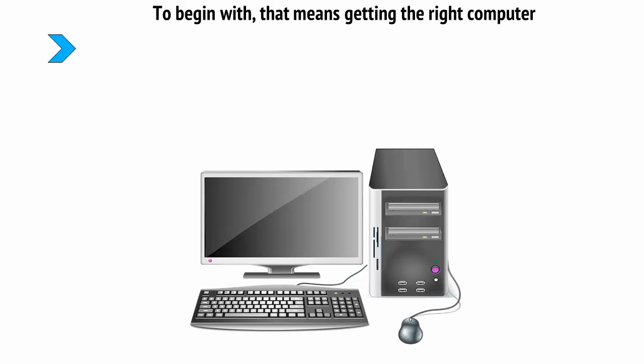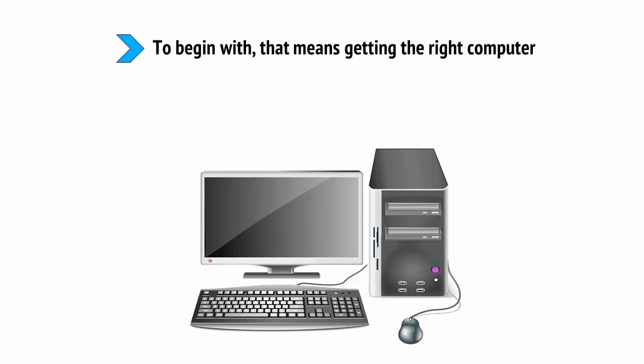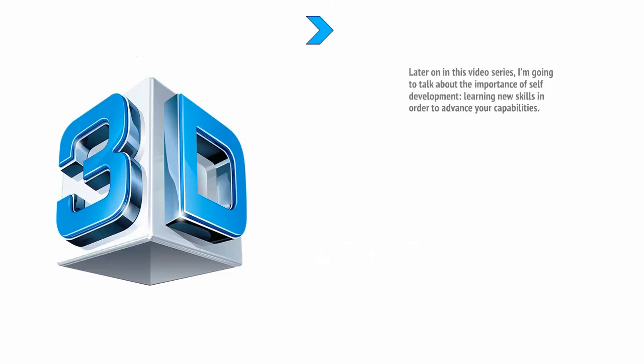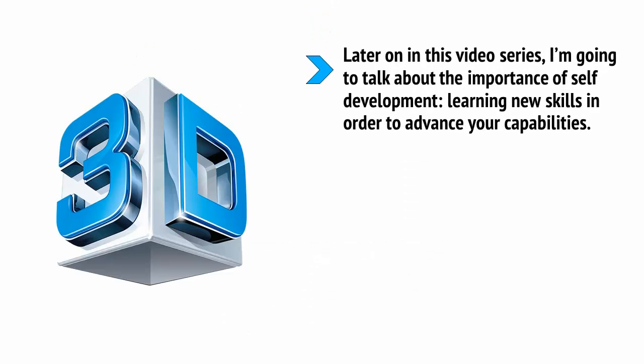A good place to start is by making an awesome home office. To begin with, that means getting the right computer, one which will be powerful enough to handle any software you work with regularly, and then some. Later on in this video series, I'm going to talk about the importance of self-development, learning new skills in order to advance your capabilities, and so on.